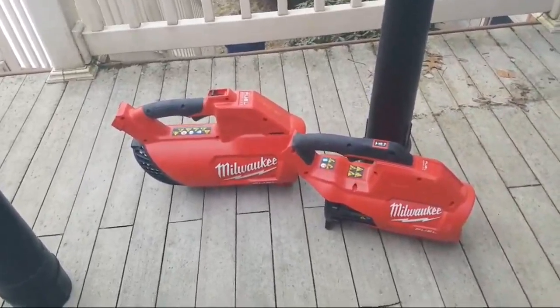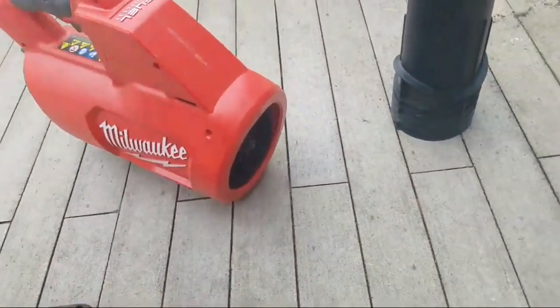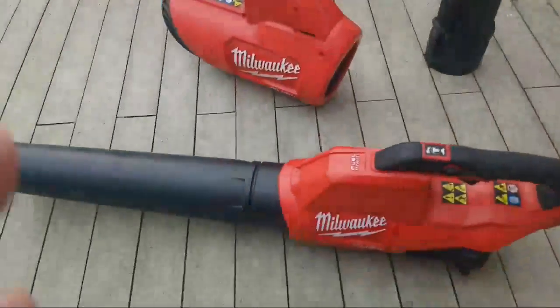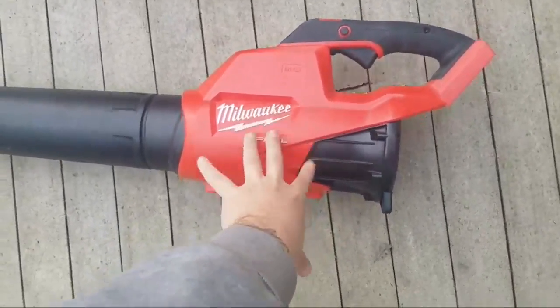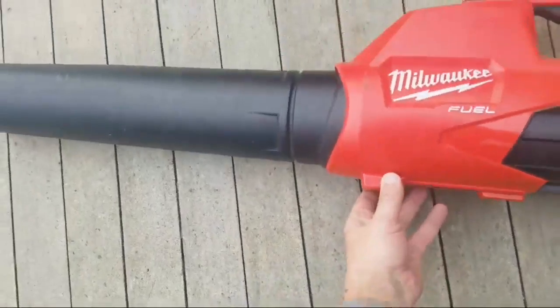So, yeah, that's it, guys. I was going to try to see if I could put the old tube on the new blower. Let me just do something. So for the people, let me get a battery. This is the Gen 2 blower, guys, the new blower from Milwaukee. I just put the old tube on this blower and it fit. So hold on a second. Let's grab a battery.